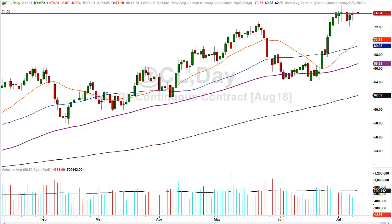Maybe we get up to 76, maybe even closer to 77, but really, north of 76, I would be surprised if we spent much time north of $76 a barrel. We'll see what happens if we get there, but that's my take in the crude oil market.